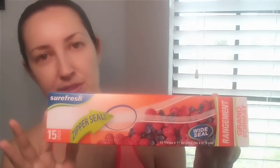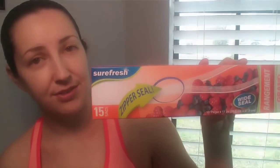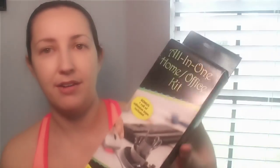And then I also picked up some more of these. I really like the Sure Fresh brand. I've never had a problem with them at all. So if you're trying to save money, especially on these big gallon size ones, I actually really recommend the Sure Fresh ones. I think that they do a great job. I've never had any issues with the zippers or anything. They've lasted me really, really well. The next thing I picked up was really, really cool. So this is an all-in-one home office kit.